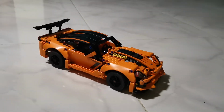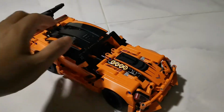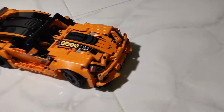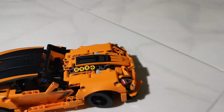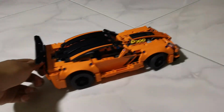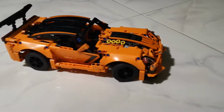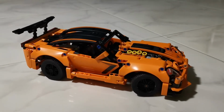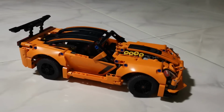I bought it yesterday, and it took me about 4.5 to 5 hours to finish. And you can see it has functional steering. And the cylinders actually move. Really proud of this machine though. I heard you can customize it into different forms and variations, but it's really awesome.